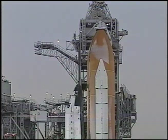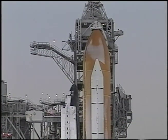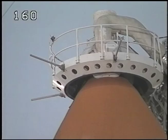Coming up on pressurization of the tank holding super cold liquid oxygen propellant used to power the main engines. GLS is go for ET LO2 pressurization. Retraction of the gaseous oxygen vent hood, or beanie cap, should take place any moment now.